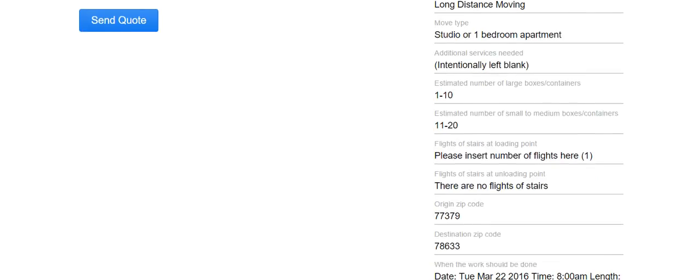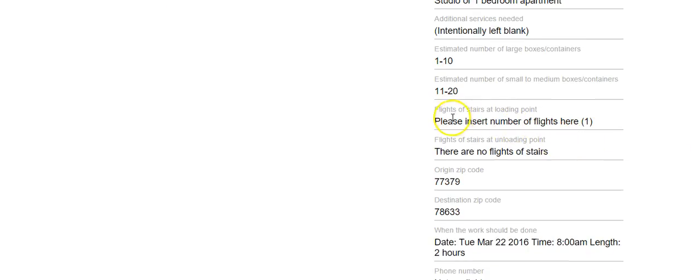It's very important that you indicate the number of flights of stairs at the loading point, because that plays a factor into how long the move will actually take. Because if they have to go up and down the stairs and you live on a third floor and then you're moving to the third floor in your new location, all that time has to be taken into consideration. So here he says there are no flights of stairs.